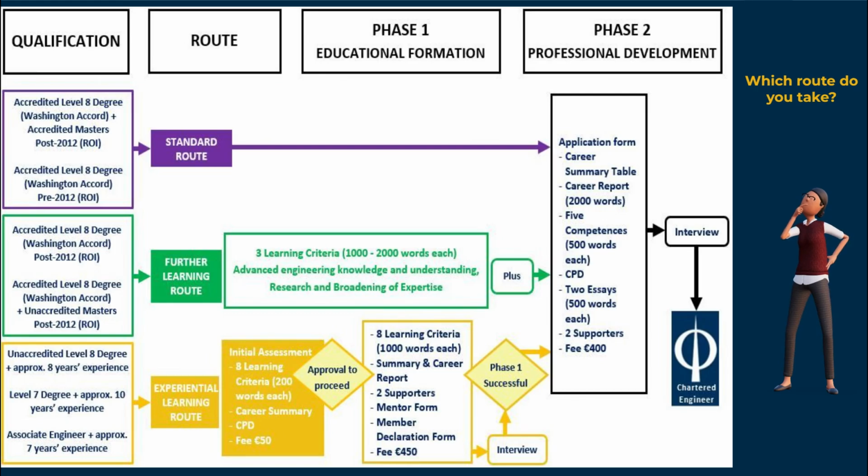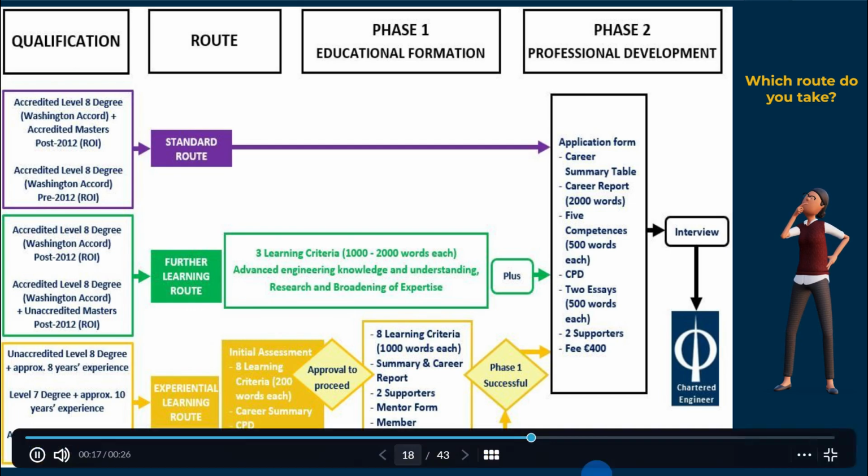So this slide here looks at the 3 individual routes to the charter title. So before we look into this in detail, again, it's not something that you or I decide. This is all based, as I mentioned a moment ago, upon your educational background. So as you can see, there's a standard route, there's a further learning route, and there's an experiential learning route. So 3 routes to the charter title. And as I said, they're based on your qualification or your educational background.